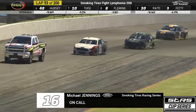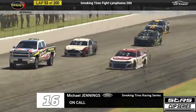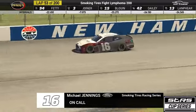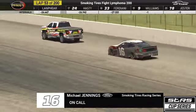Thanks for putting me up here, man. Yeah, the car's doing good. We're having a good run out here. We're just sort of keeping it together. That was the end of the stage, and we just want to make it to the end of the race.